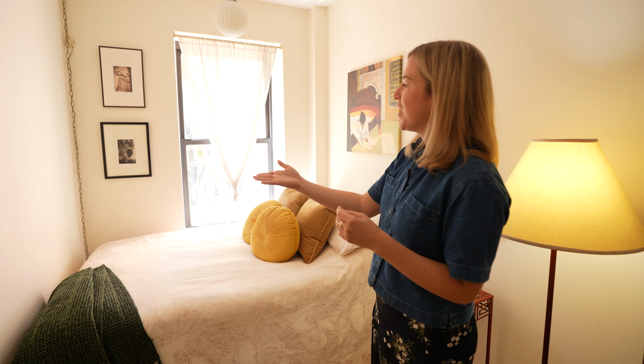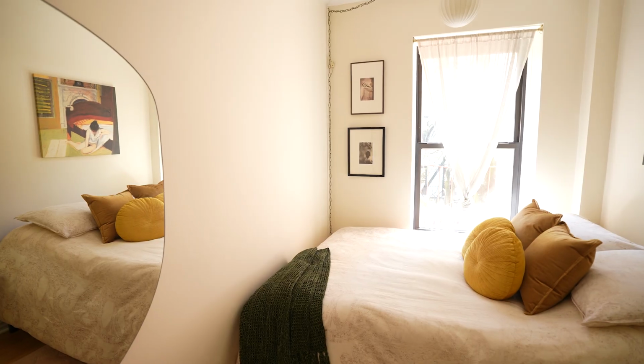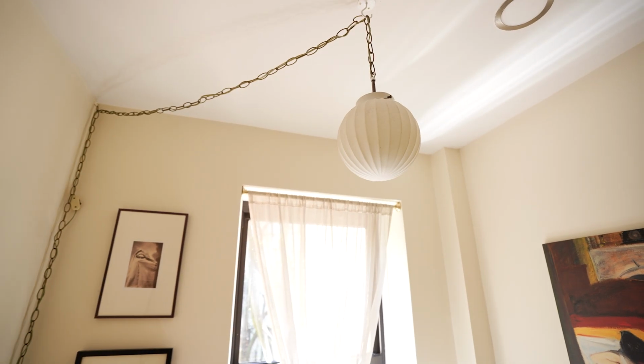Yeah. And then I have this pendant light that I also hung above my bed. For the first week after I hung it up, I was a little nervous that it was going to fall on me in the middle of my sleep, but it didn't. That thing is secure. Happy to report it has not budged.